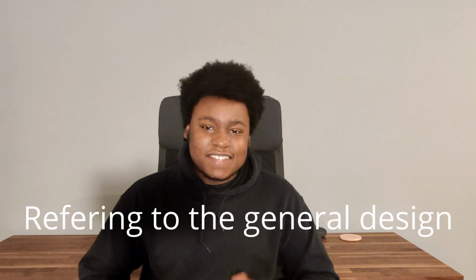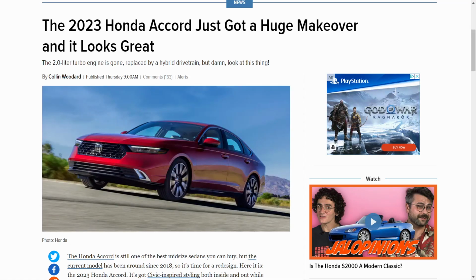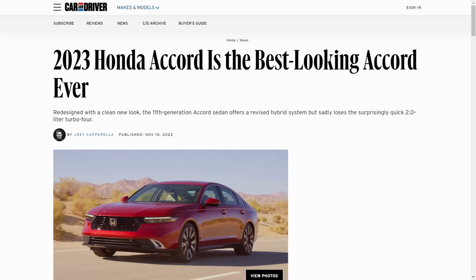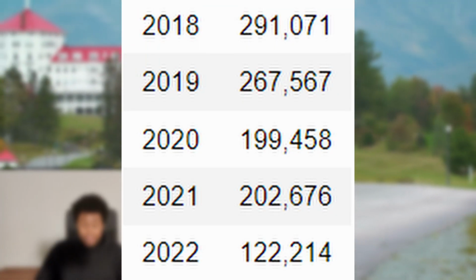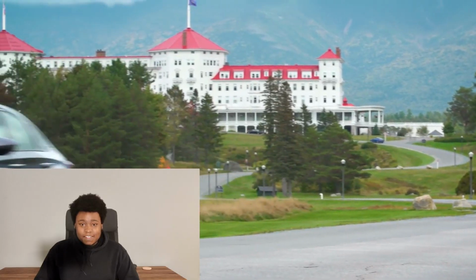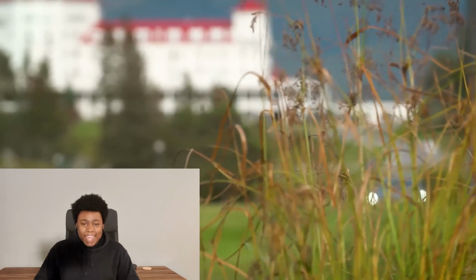And I think it's crazy that multiple publications are calling this the best looking Accord yet. I'm just not seeing this at all. Many people have said that boring sells or whatever, but I wouldn't call the 10th Gen Accord boring, and that sold pretty well. So I don't see why this needs to be so bland in design.